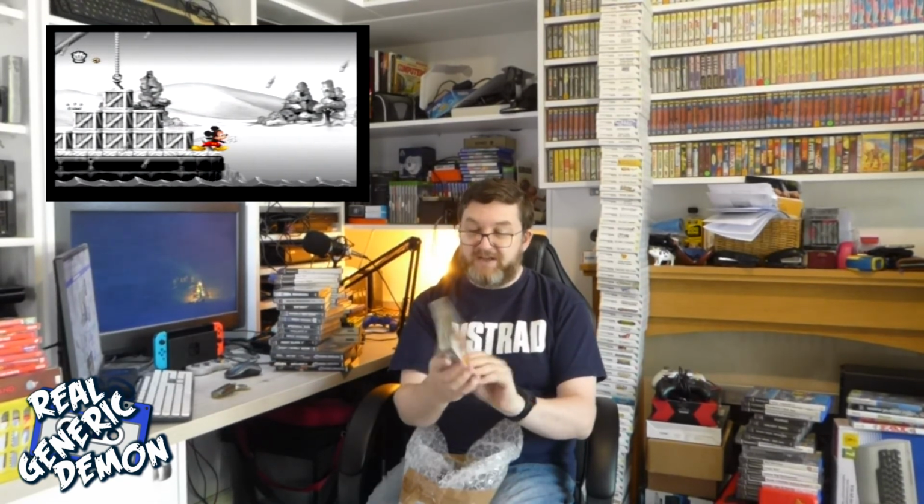Cool Borders. We'll go with this one next. Not played this one. This is Mickey's Wild Adventure. I quite like these Mickey games. These are platforming games. It doesn't even bother with any text about it. There's not even a save option for Mickey's Wild Adventure. But basically, it's a platformer with Mickey in it, and it looks really nice. And they tend to play very well. I've quite liked the Mickey games, really.